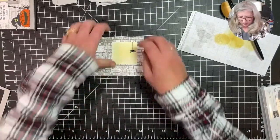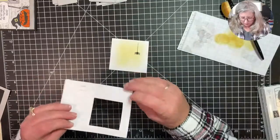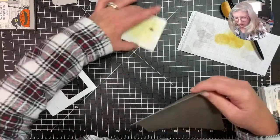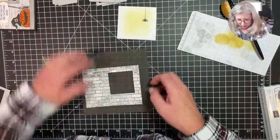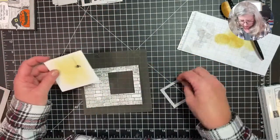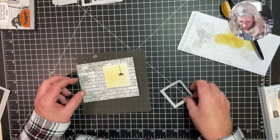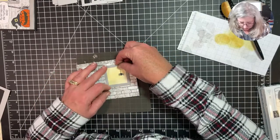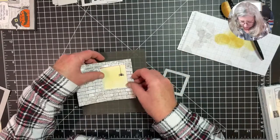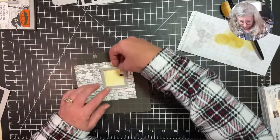Oh, you know what? I think I have to take this off. I think I need to put my window frame on because I have a feeling it's going to cover up my spider. I think I went too far over. So let's do that real fast just to make sure that's going to fit inside here. I'm making this harder than it needed to be. Like so. Okay, get that stuck back down.